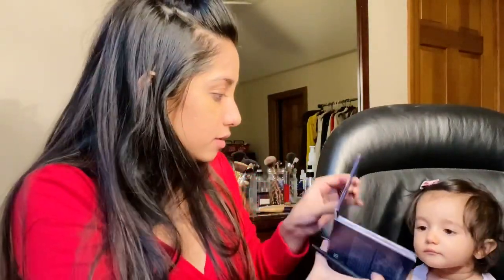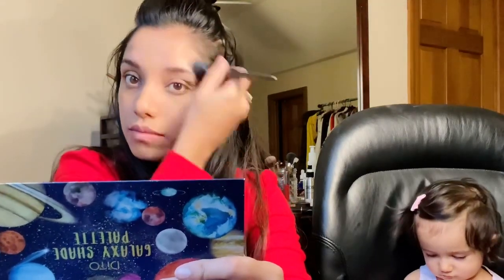Okay, this is not yours. No, just watch, okay? I'm just gonna use the same brush to dab it on, and my fingers for the hard to reach corners. Okay, I think I'm kind of happy with the foundation and the concealer.